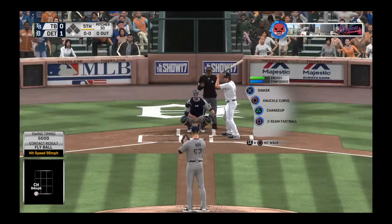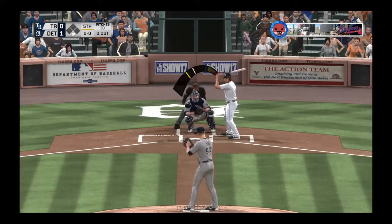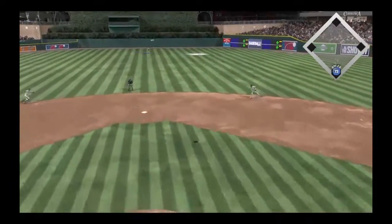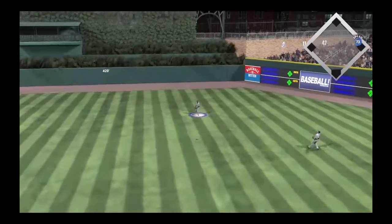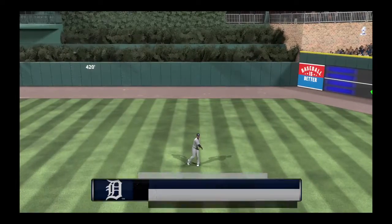Here's Will Myers. He'll lead things off here in this one-run contest. First baseman. Ready with the first pitch. Here it comes. Myers. This is in the air out to straightaway center. Kane is under it. And he hauls it in for the first out of the inning.